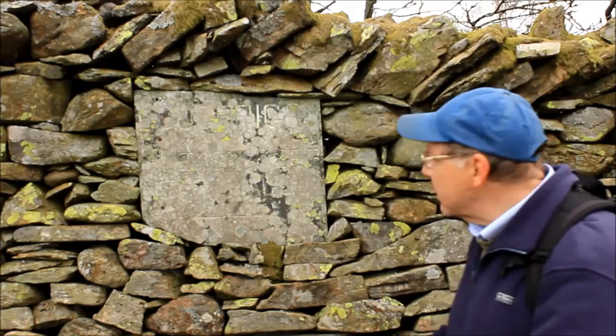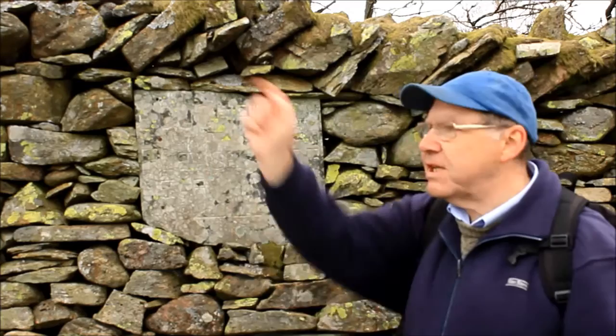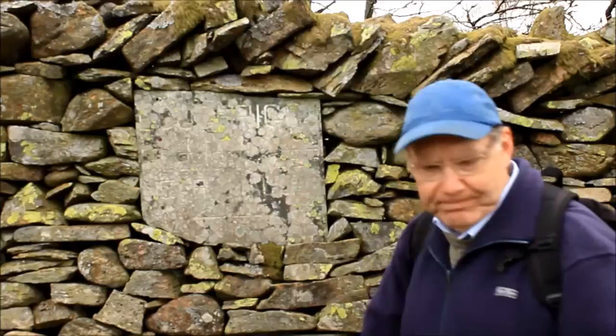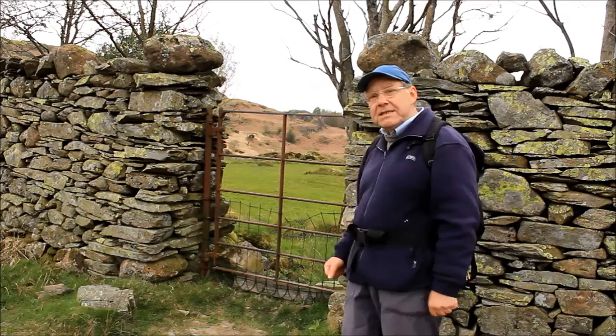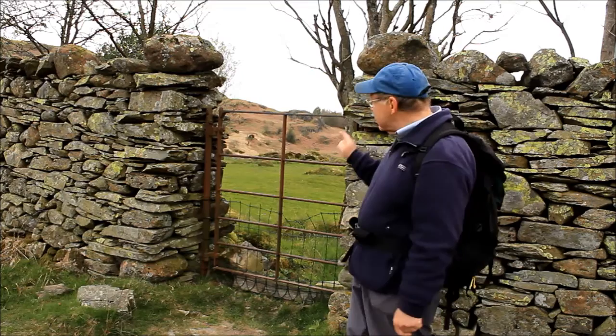This is a remnant of the old golf course. It says, Loughrigg, please keep near wall. And then there's an arrow pointing that way. And there's a very good reason why it's at that position in the wall. 10 yards away is this old gate, which dates from the days of the golf club. It now leads into a private garden, so very much private. But in those days, it led you out onto the first green.